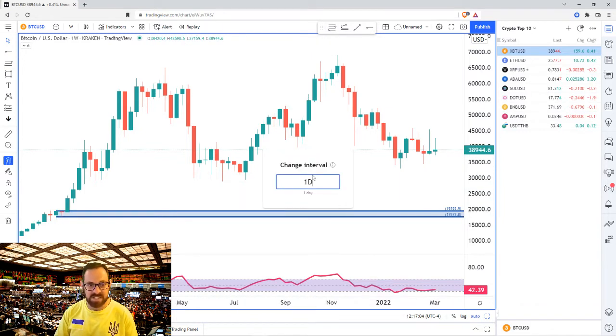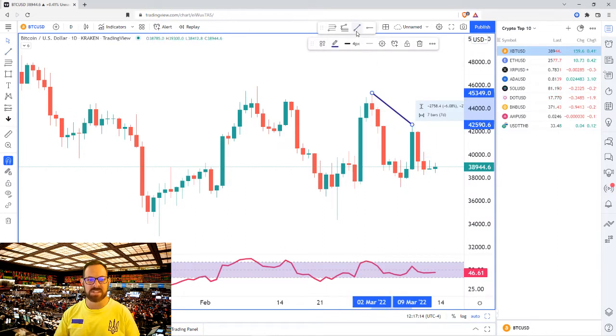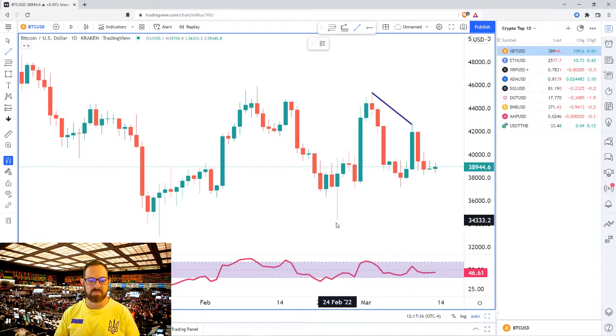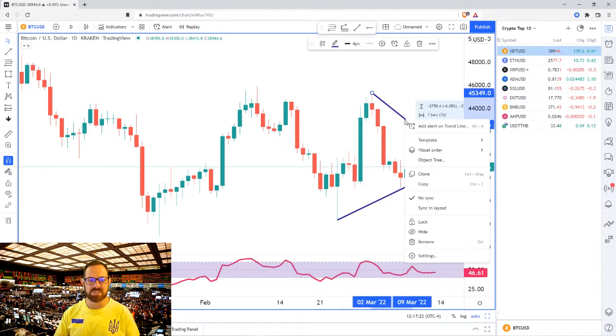We're dropping down to the daily time frame right now, and you can see the consolidation. We're making lower highs, but also slightly higher lows. If we put some lines around this, you can see it's consolidation. If you were to extend that out, you see a big symmetrical triangle, basically.